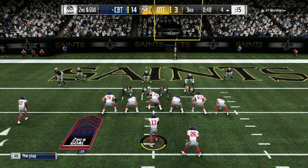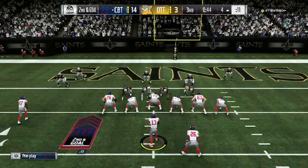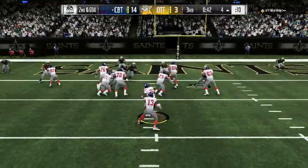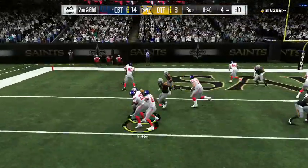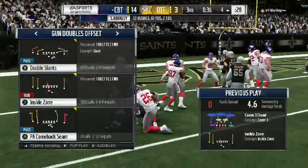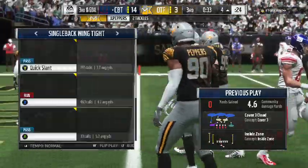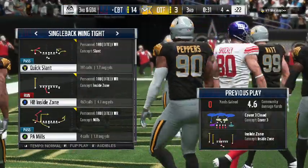Here we go. White, 90. He'll get it up the middle. And he's maybe going to get this back to the 4, but that's about all. No gain on the play there, and they're going to need to come up with something better here on 3rd and goal.